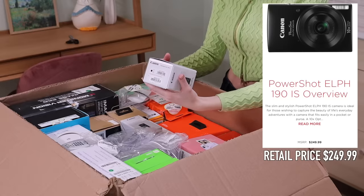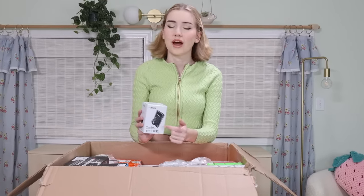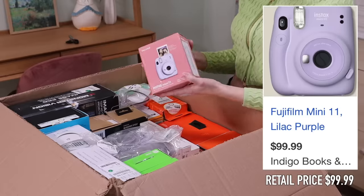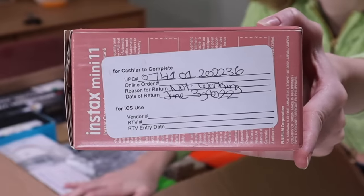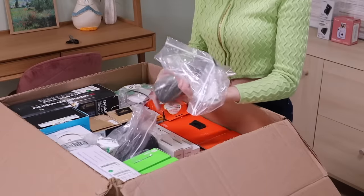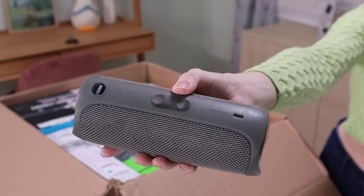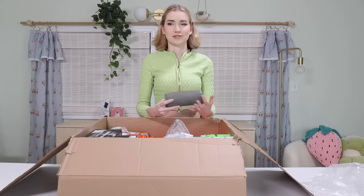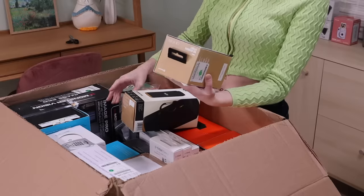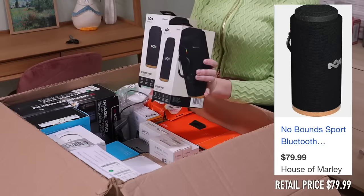There's a PowerShot ELPH190IS. I don't have this camera. There's two of them though. Then we have an Instax Mini. The reason for return is it is not working, apparently, on the side there. We've got two bags. Oh, these are speakers. Okay, this looks very used. Someone returned this after like using it for multiple occasions. Wi-Fi smart plug. Okay. Here we have two more no-bound sport Bluetooth portable audio speakers.